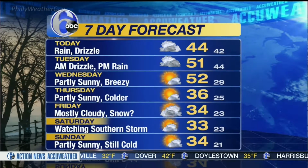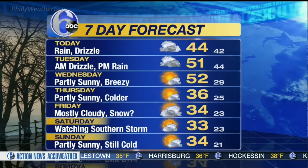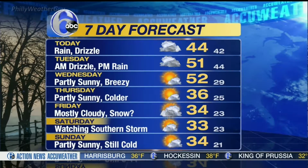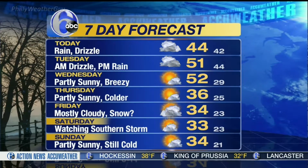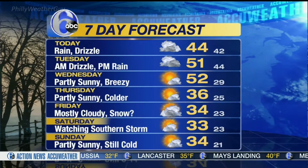Then on Saturday, we're watching a southern storm that for now looks like it'll miss us down south. I hope it stays that way, because otherwise it's going to be cold enough to perhaps give us a little problem up here. But for now, we're going to go dry and just keep our eyes on that southern storm on Saturday. And then Sunday looks partly sunny and still cold, a high of 34.